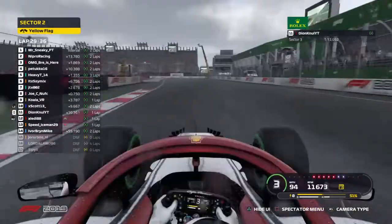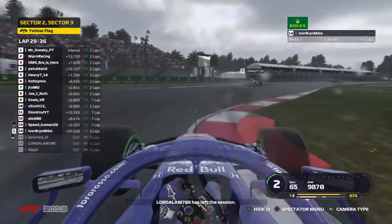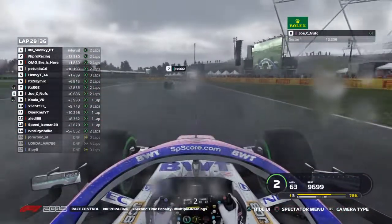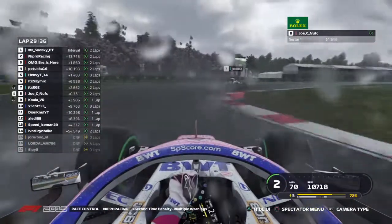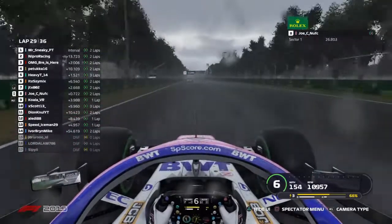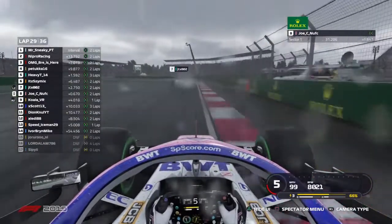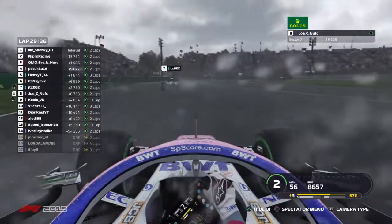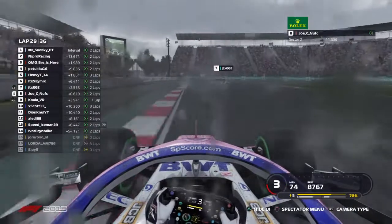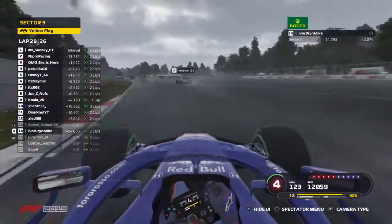Yeah, in sector 2 is Iceman. Where has he crashed? On the exit, he's got no front wing. Joe, 6/10 off. Nipro getting another penalty. Just a few times he's popped up now. More yellows. It's Iceman, he's retired.